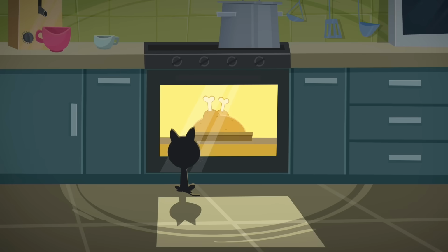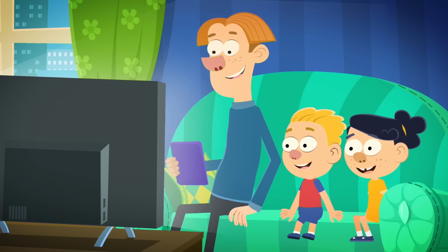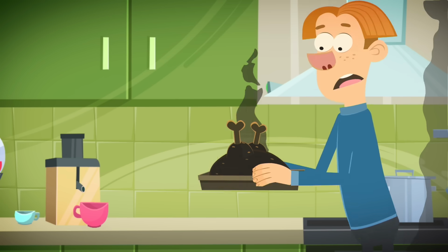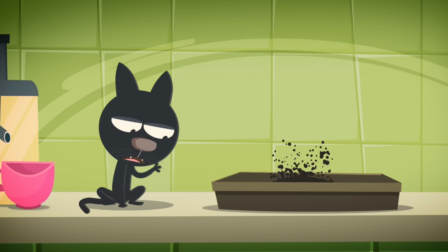It's very convenient, but still, it's better not to completely rely on machines for safety or to depend on Fixies to come to the rescue. So please, don't leave appliances unattended for long, and take good care of them so they can work properly and safely.